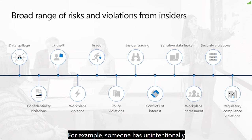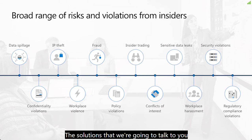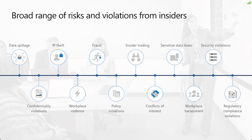For example, someone has unintentionally leaked a document, or there could be intentional risks where someone has maliciously shared content that might be potentially compromising to the organization. The solutions that we're going to talk to you about today address both these kinds of risks.